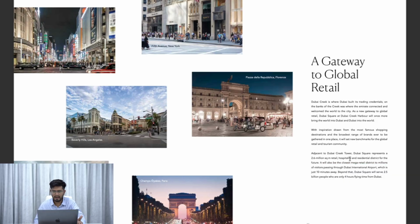So if you see adjacent to Dubai Creek Tower, you will have a Dubai Square, which will be around 2.6 million square meters of retail, which is around 26 million square feet of retail area, where you will see the hospitality residential district. It will also be the closest mega retail district to millions of visitors passing through Dubai International Airport, which is just 10 minutes away.